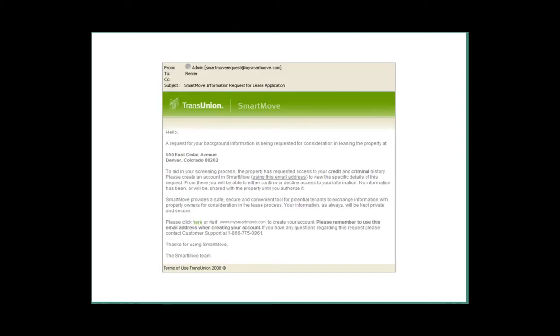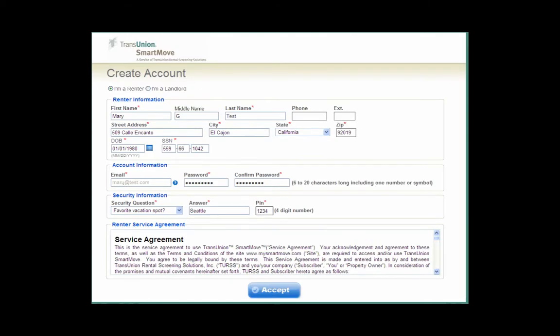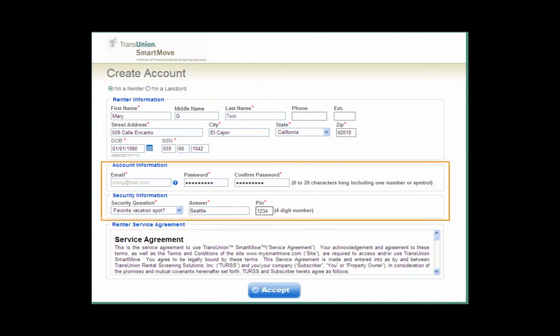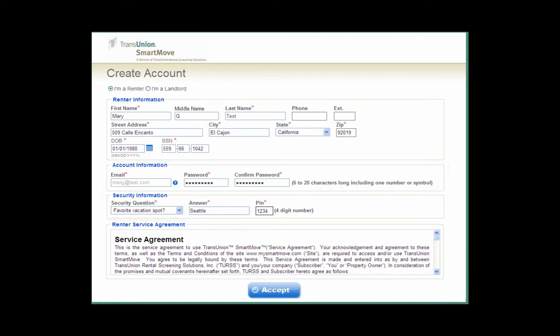At this point, the renter receives an email indicating their background information is being requested. They can then use the link in this email to go straight to creating their SmartMove renter account. When the renter creates their account, they will enter their name, address, date of birth, and social security number. Much of the sensitive information entered here is concealed later, making the application process secure and comfortable for the renter. They will also create account information and backup security information so that they have access to their SmartMove renter account in the future. By accepting the renter service agreement, they have completed creating their account. SmartMove will email them a copy of their account information, which they can retain for their records.